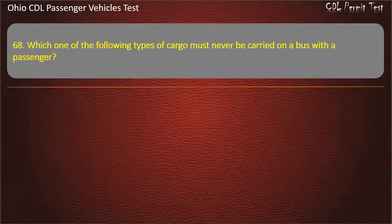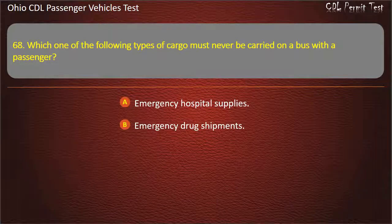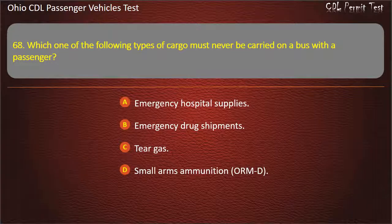Question 68. Which one of the following types of cargo must never be carried on a bus with the passengers? Emergency hospital supplies. Emergency drug shipments. Tear gas. Small arms ammunition, ORM-D. Answer. Tear gas.